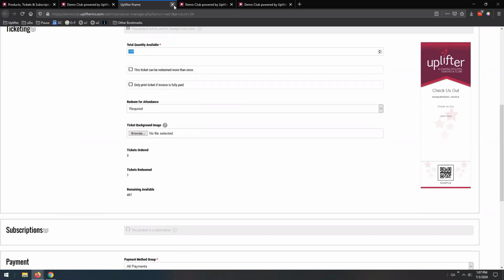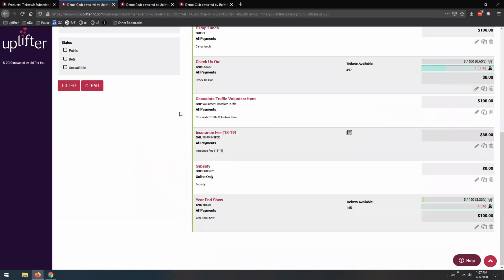Now, anytime that you sell a ticket, obviously you need to create an invoice. It's like selling anything else on your system. When you are creating an invoice from the public side, or users coming and adding it to their cart and checking out, there's no variances on that compared to buying anything else.